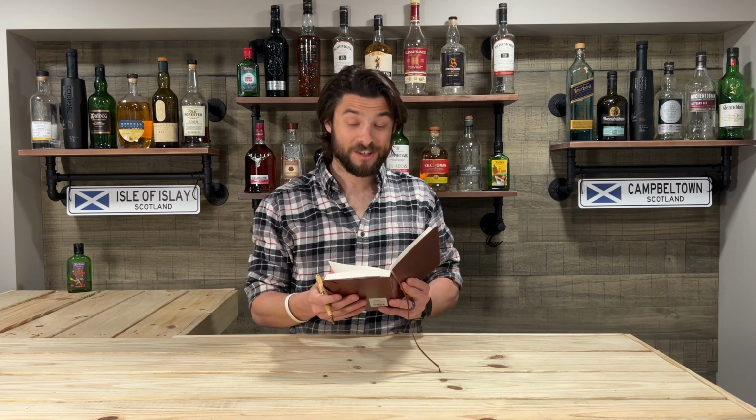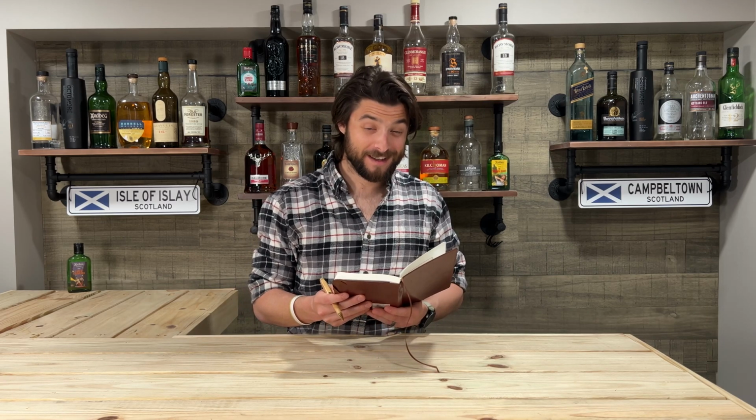So this one was an older release. It was distilled in 1992. So I was 2 years old when they distilled this, and it's 24 years old, and it's 48.4% alcohol. Now, this might surprise you. This Black Art, in fact, all Black Arts, are unpeated. It's surprising to me because of the Octomore line. But yeah, unpeated Islay, so I wasn't prepared for that.